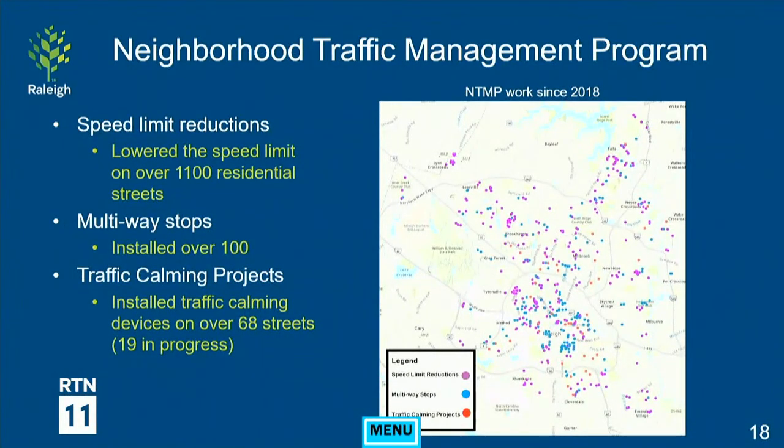Y'all have heard a lot about the Neighborhood Traffic Management Program, the NTMP. That's been a real successful program. Just a few highlights. We've lowered the speed limit on over 1,100 residential streets, which is huge. Again, that goes back to if a crash were to occur, the lower speeds should result in a lower severity. We've also installed over 100 multi-way stops.